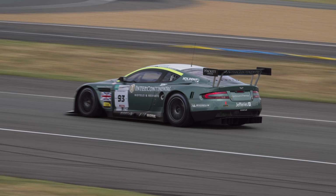Instead, further seasons in the ALMS for the DBR9 fell to the intermittent participation of customer teams, with no effective challenge for the Corvette squad in the ALMS until GT1 went away in 2009.